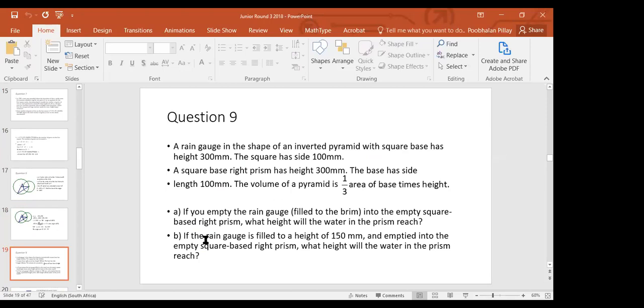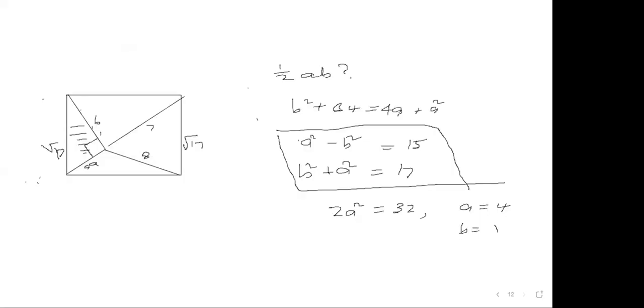I just want to say some things about this. You see, this rain gauge problem, I'm not going to discuss the statement of the problem again, because you have already seen the problem. But what happened here was that you've got a rain gauge which has got a square base.